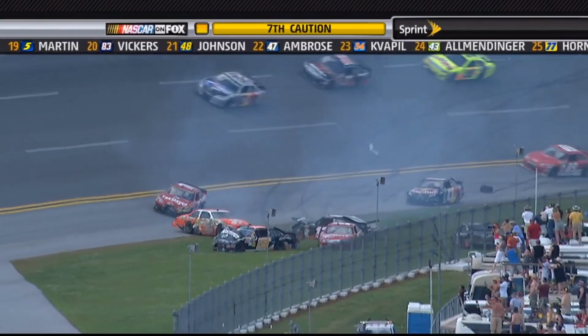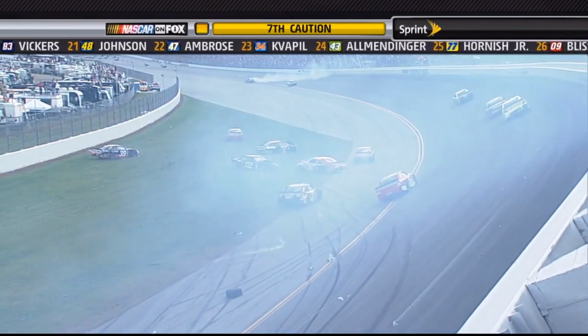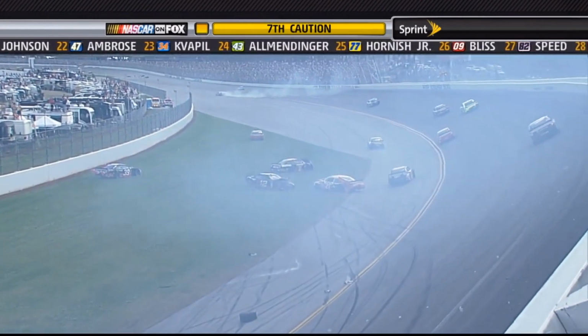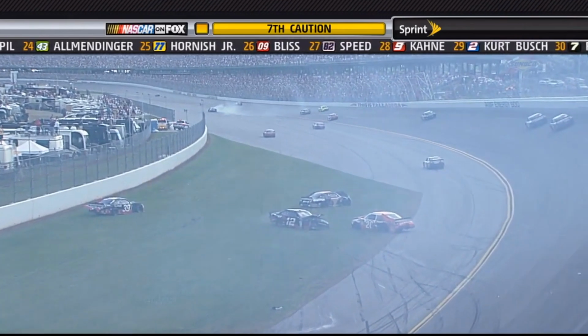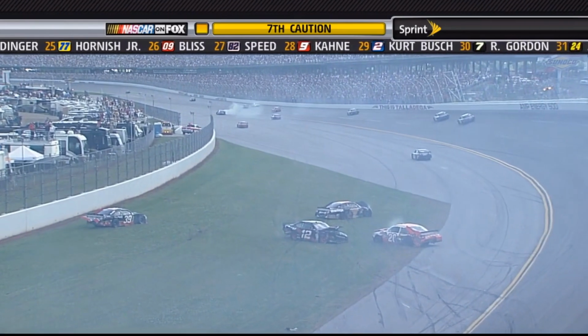Not complete. Had to get to the white flag to be complete. What did we say 30 laps ago? You said, Darrell, not sure if you want to be around Ryan Newman. His luck here is not very good. And no disrespect to him as a driver, not at all. He is just snake bit on these restrictor plate tracks.